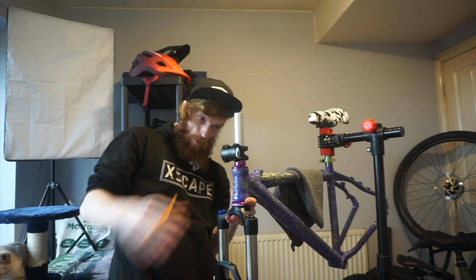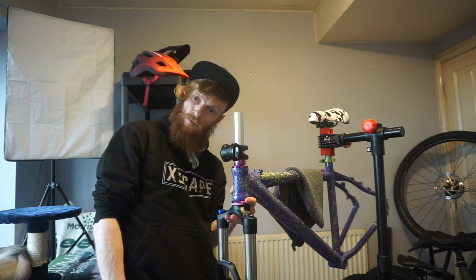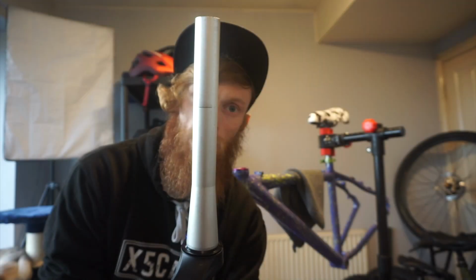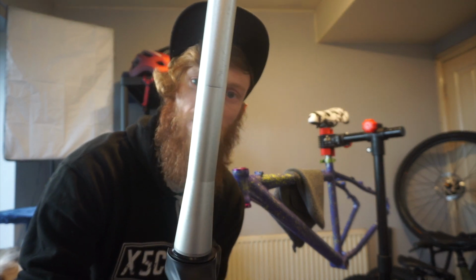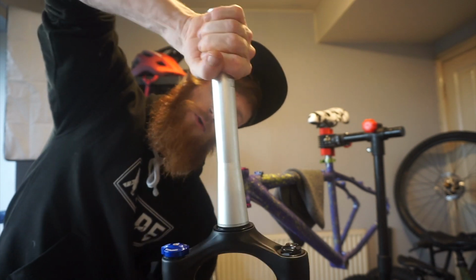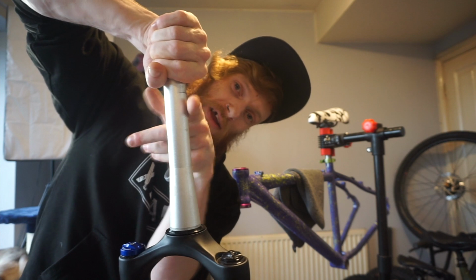So that should be pretty bang on. We're going to take these off and I'll show you my pipe cutter. So as you can see, I've got my nice pencil mark there, and both sides, so I know that I'm being accurate. And I'm basically going to take my pipe cutter to that and just take off this full top bit right here, and then I can install my new star nut into the bottom section.